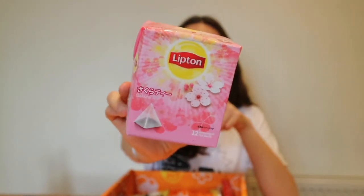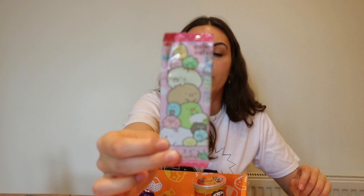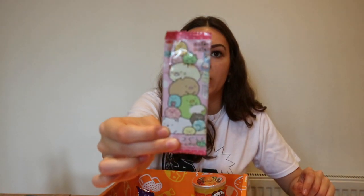So next we've got, oh, okay. So we have Sakura flavored tea. I'm not gonna crack this open right now. So the next thing I have is Sumiko Garashi card and seal gum. Oh, so this is a chewing gum, which I'm not gonna have now because I feel like it'll be a waste.